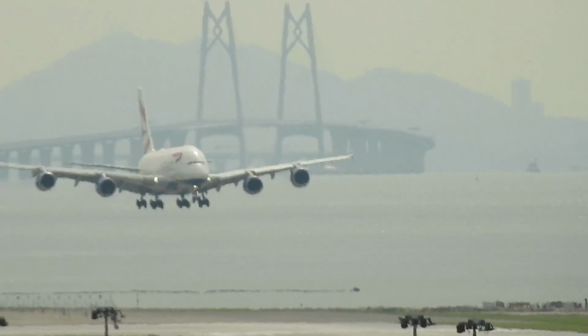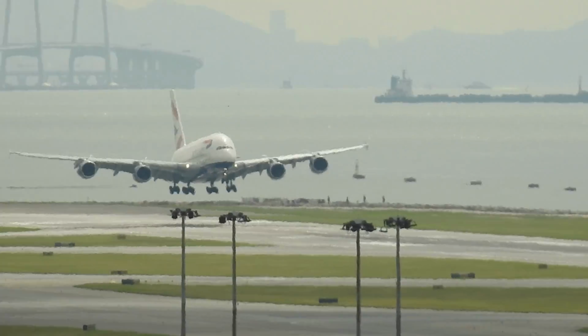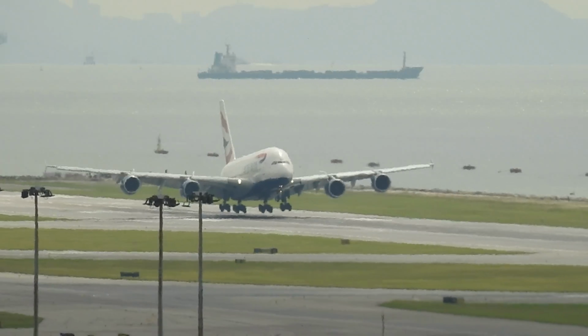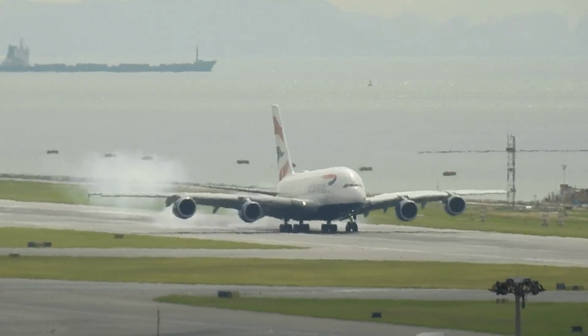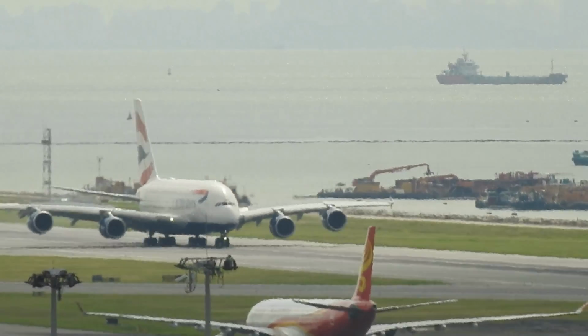Okay, so guys, welcome to the skydeck. Remember to buy your tickets before going upstairs. So, we're going up now. Okay, so welcome, guys, to skydeck. Skydeck is one of the best places in Hong Kong to shoot planes departing and landing.